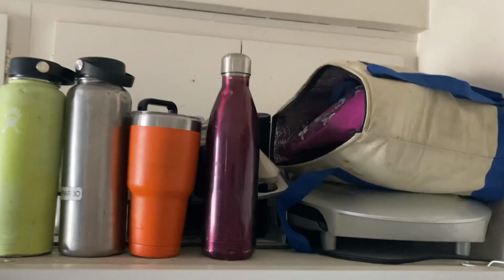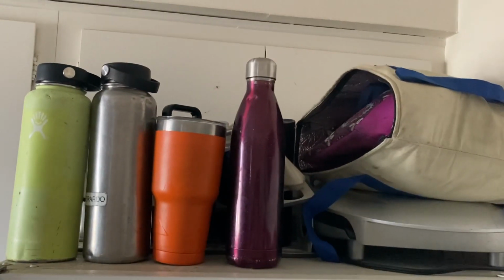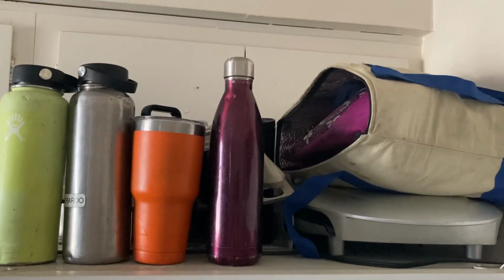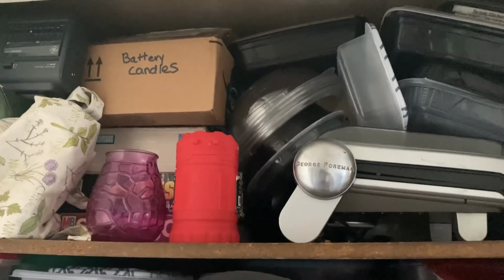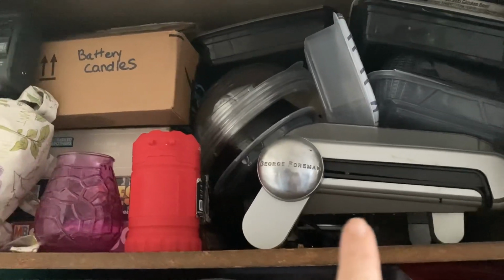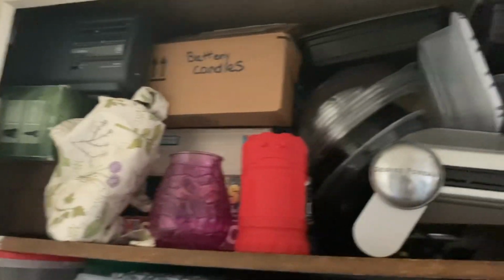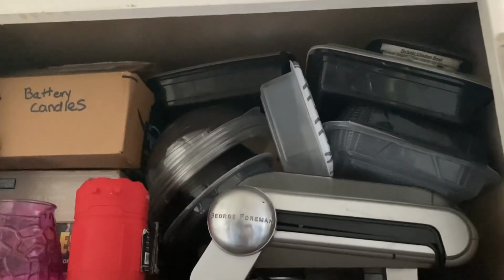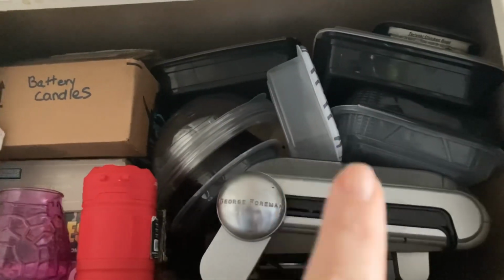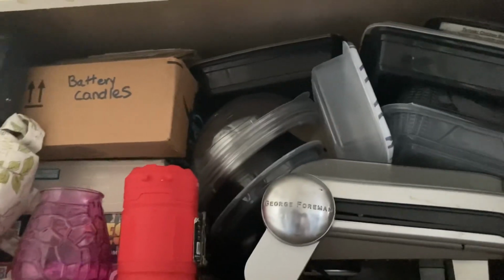I'm not allowed to get on ladders, so when he gets home tonight, we're going to tackle this beast. And the cupboard above. We'll see how this goes. I'm also gonna have him help me with the monstrosity up here. We're probably gonna get rid of that other Foreman grill. Just organize all these power outage things and board games and random stuff and more things that he brings his lunches in, and so yeah.